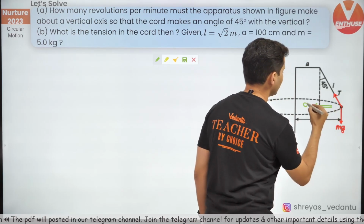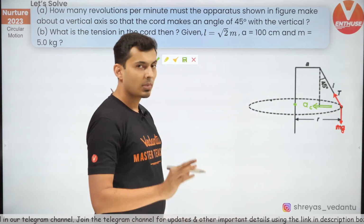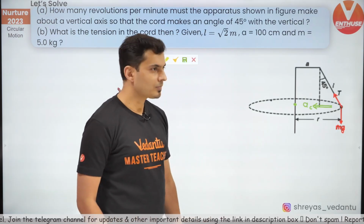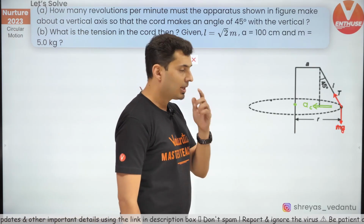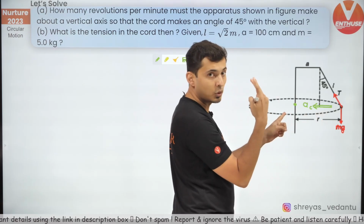The centripetal acceleration is this way because this is the center of the circle. Great. The only thing left is, what is this radius r? Because I think I will need that when I calculate the centripetal acceleration. So here is what I think. This r will be composed of two parts.